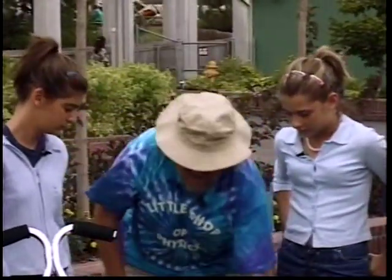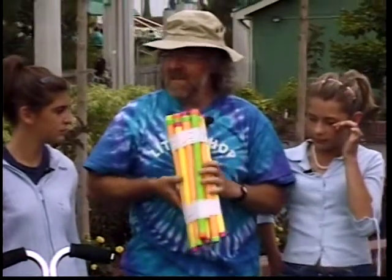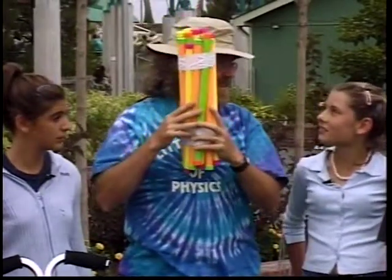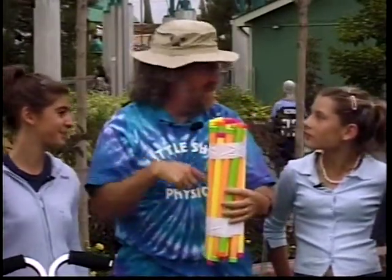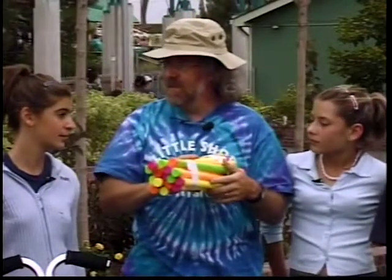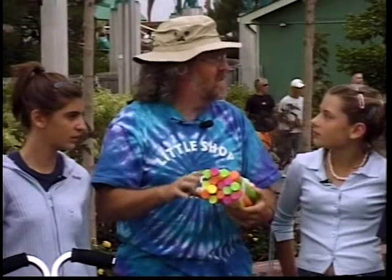Mm-hmm. Show you one more demonstration with that. We've got these little devices here called drone tubes, that when you turn them upside down, they make a noise. Yeah. They groan. So gravity is pulling a little thing down inside the tubes. And so you get that sound. But if you jump with the drone tubes, while you're in the air, you're in free fall. And so gravity doesn't act on them.